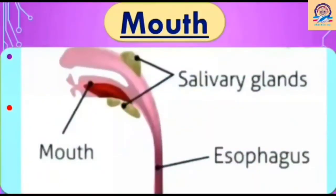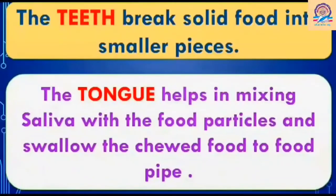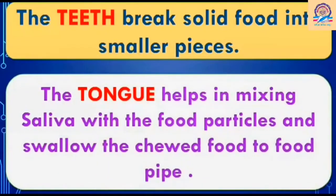So children, see in the picture, as you can see, the salivary glands secrete saliva in the mouth. After that, what happens? When we take a bite of the food, our incisor teeth and our molar teeth both help in chewing the food. That is, the molar teeth crack and grind the food into smaller pieces. After that, the tongue helps in mixing saliva with the food particles and swallowing the chewed food into the food pipe.